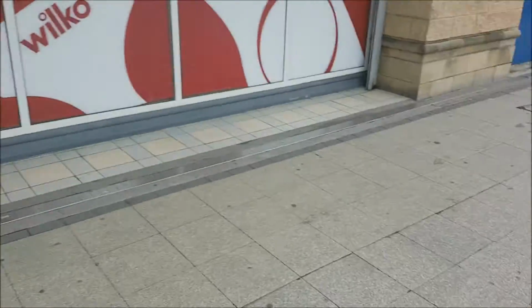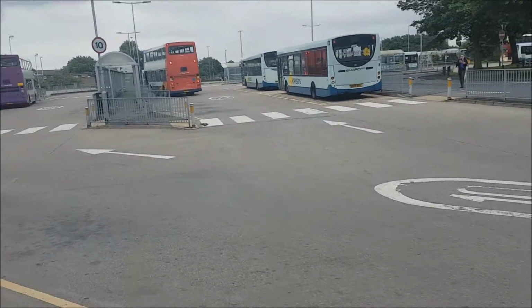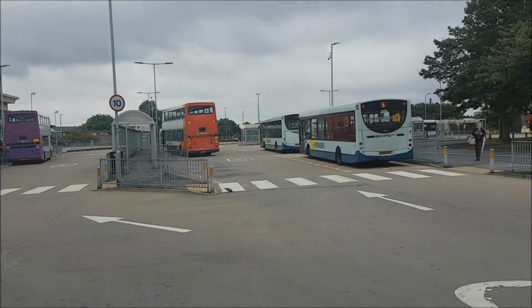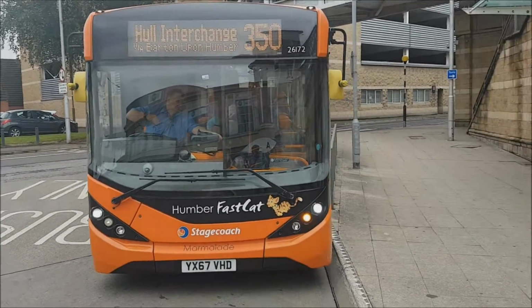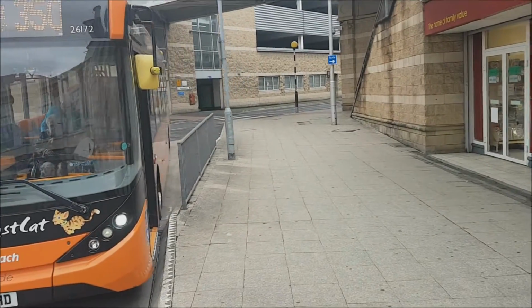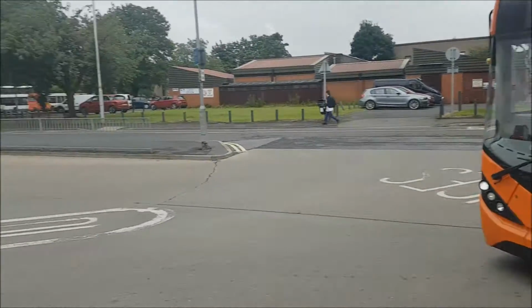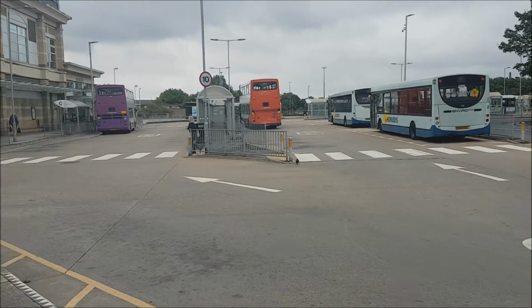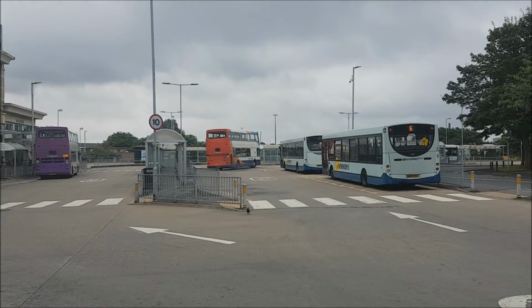So here we are now in Scunthorpe bus station. For those of you who have played OMSI 2, you recognise this bus station. There's going to be more on this in a separate video. But that was our bus here, 26172. So what we're going to do is I'm going to go for a little wander round the East Midlands, around Lincolnshire, and I will see you all for the bus back over the Humber Estuary back to Hull.